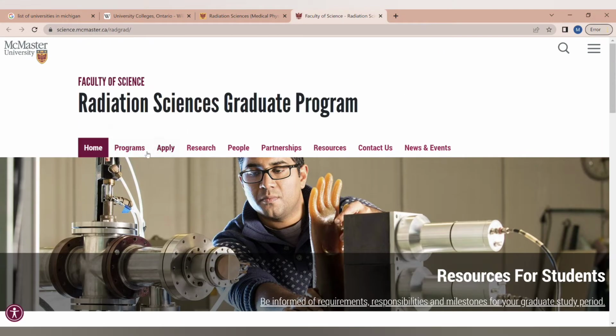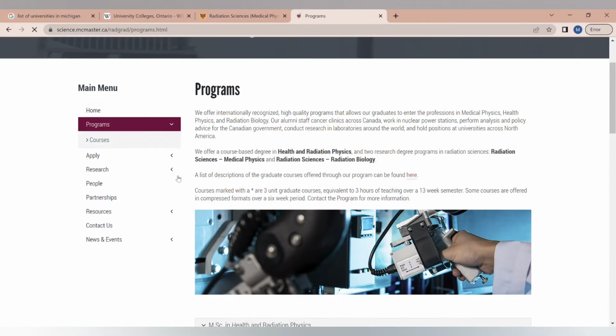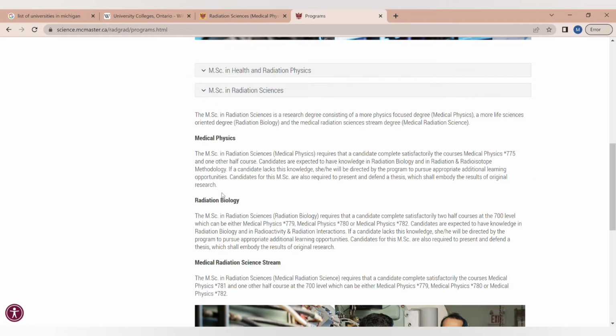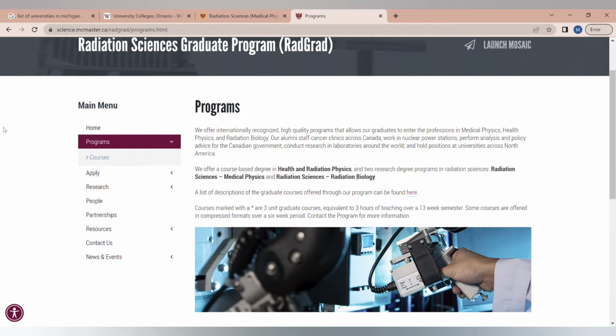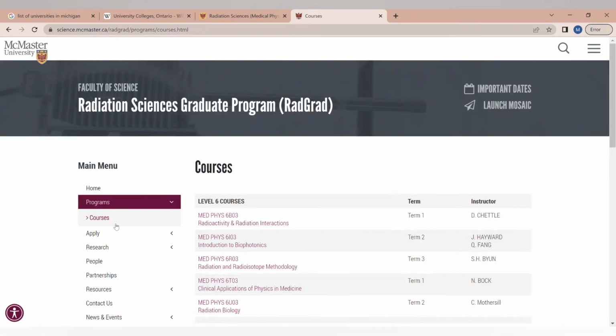So you can read up, and what you want to look at is the programs. They do have different programs here, and then you can look at the MSc in health and radiation physics, MSc in radiation sciences, so that you can look through and make your points and decide what you want to do, right? After you've looked at your program, you can look at the coursework. So here they have the coursework, so you can see what courses you will be getting into, right?